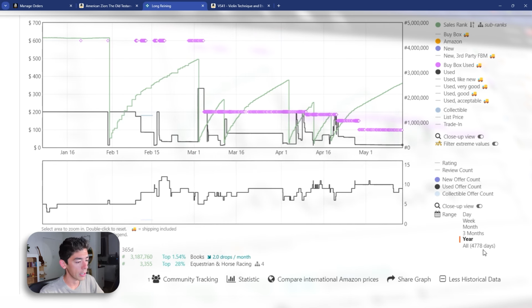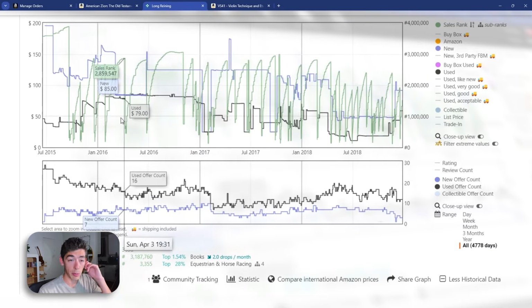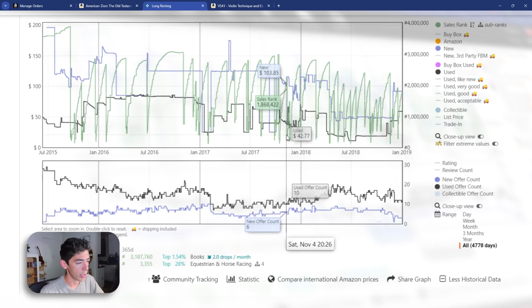Now, it looks like these sales are easily in the, this one's in the 30s, that's around 14, 19. Now, if we go back in time, though, what we're seeing is periods when the used price is a little bit more stable. We have sales in the 60s and the 80s. We've got sales at a lower 18 to 40s.